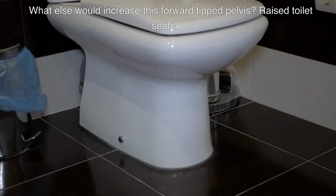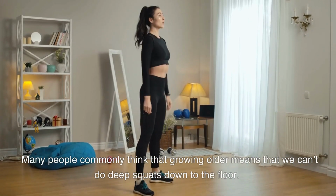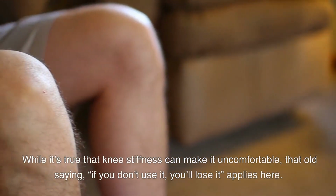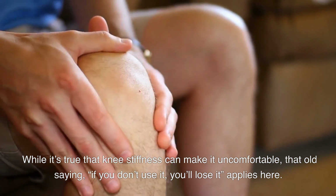What else would increase this forward tipped pelvis? Raised toilet seats. Many people commonly think that growing older means that we can't do deep squats down to the floor. While it's true that knee stiffness can sometimes make it uncomfortable, that old saying, if you don't use it, you'll lose it, applies here.